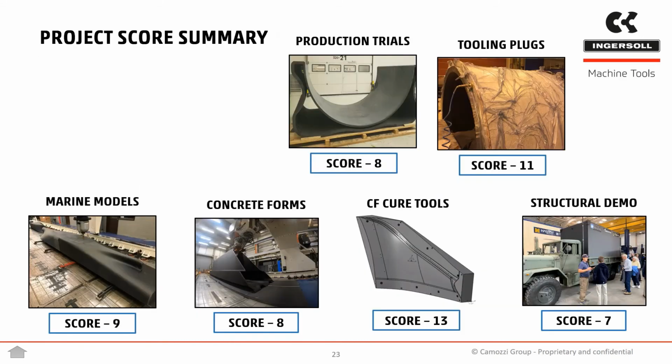As a quick summary, you see these project scores here with some of the room temperature, either casting or demonstration molds receiving the most feasible or easiest scores, whereas the high temperature aerospace cure tools, these types of projects, receiving the highest scores. We'd love to go into more detail with you in a separate meeting or discuss your application and where it falls on the decision matrix for feasibility in more depth.